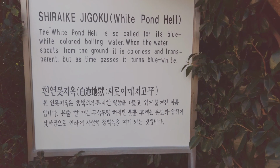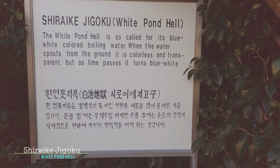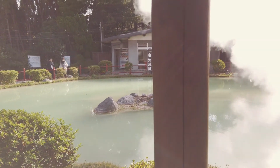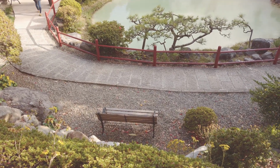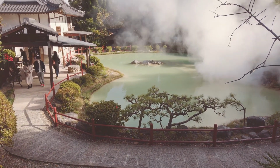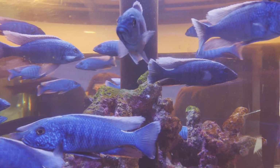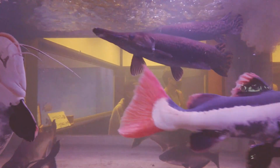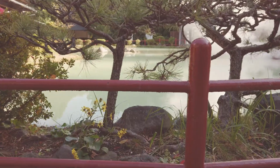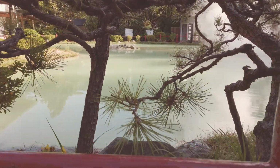Now the next one is the Shiraike Jigoku, also known as White Pond Hell. It is a nicer looking Jigoku and the color is beautiful. Add in the fact that surrounding it is a pretty nicely maintained garden and you have a location in which photos will come out nicely. Inside there's an aquarium with some fish if that interests you. I would say the aesthetics of this location are enough for me to recommend, but I would not be disappointed if you skip this one.